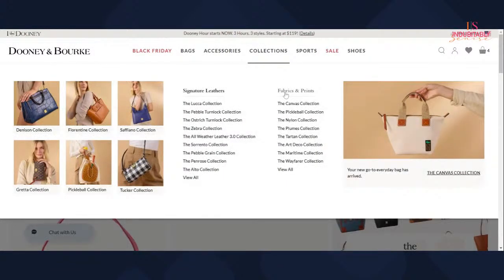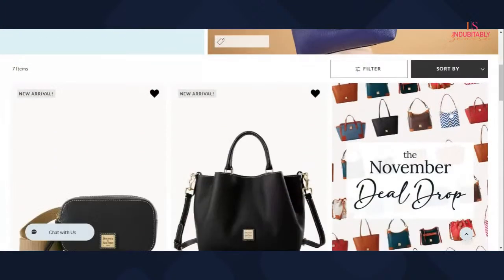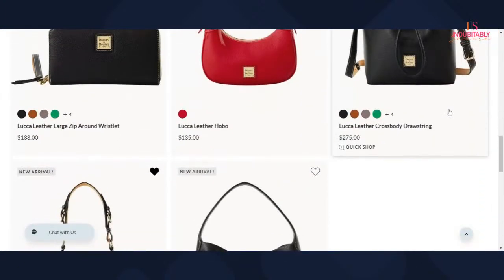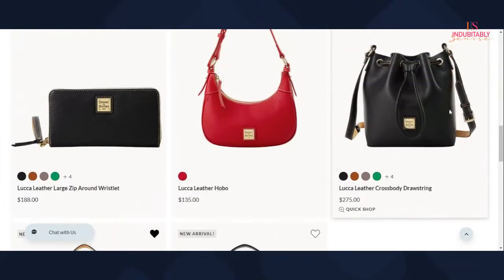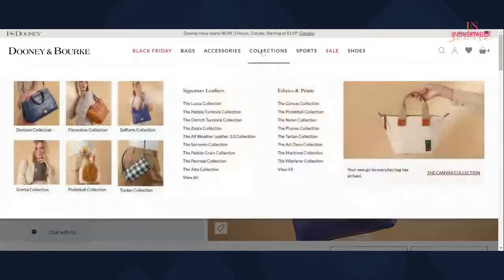I keep hoping for other items to appear in other collections, but right now, yeah, they haven't done anything else with the Luca. So that's cool. That's fine. They may have added a couple more colors or taken away some colors. I'm not going to look into it. I'm not worried.